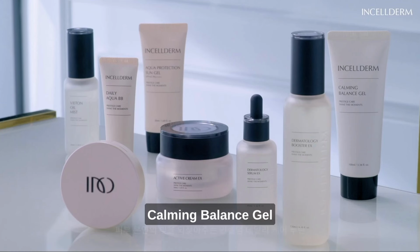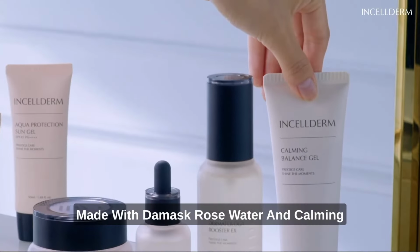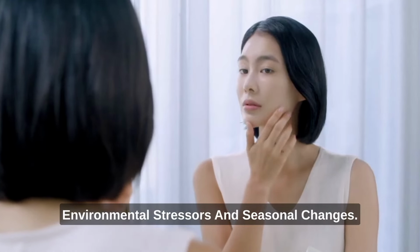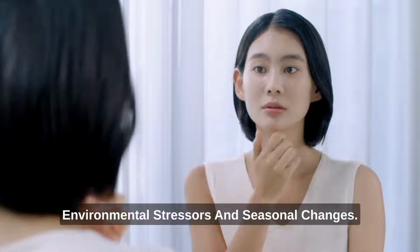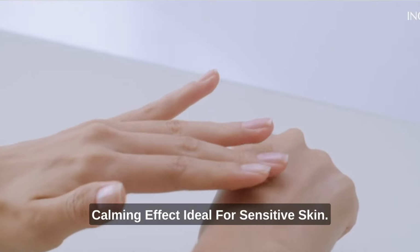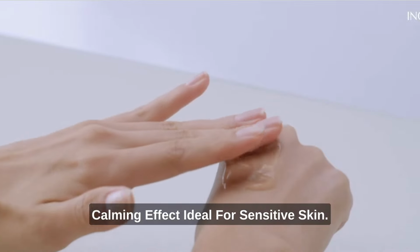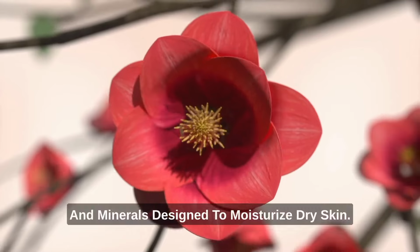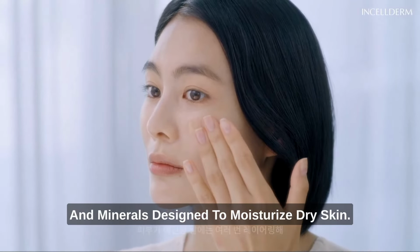Calming Balance Gel. A lightweight hydrating gel made with damask rose water and calming properties that restore sensitized skin caused by environmental stressors and seasonal changes. Calming Balance Gel. Moisture gel with calming effect. Ideal for sensitive skin. Key ingredients: damask rose water. Contains vitamins and minerals designed to moisturize dry skin.